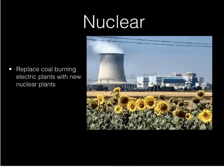Nuclear fission currently provides only about 17% of the world's electricity, and this produces no CO2. So if we added new nuclear electric plants to triple the world's current nuclear capacity, this would cut our CO2 emissions by 1 wedge.